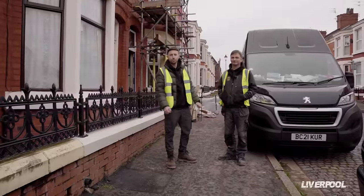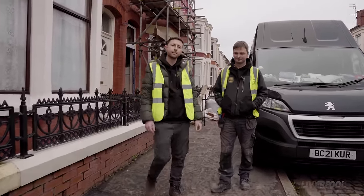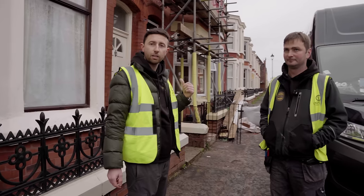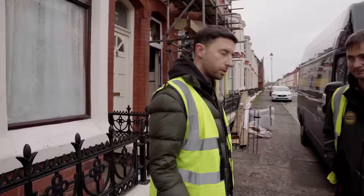So we're back in Liverpool and with my main man, Christian. You remember in episode 6, me and Chris and Christian showed you around this property. And it was at a pre-plaster stage, so we're going to go inside, have a little look where we're up to now, because the plastering's done and we're moving on to second fix. So let's go.